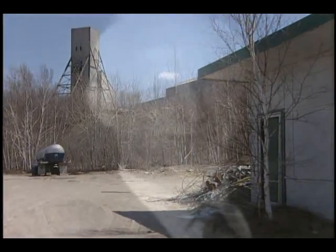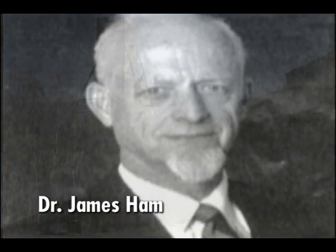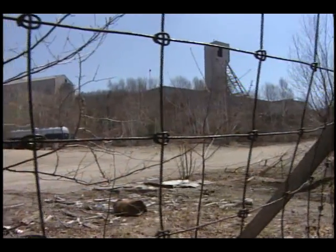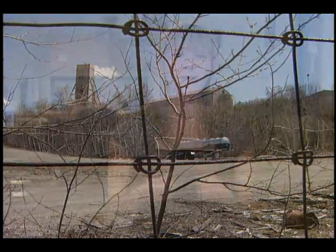Dr. Ham led this commission. Ham's conclusion? Workers needed a say in matters affecting their health and safety. Ham recommended a system where well-trained workers, auditors as he called them, would advise management of unsafe conditions. And worker and management reps would work together on joint health and safety committees.